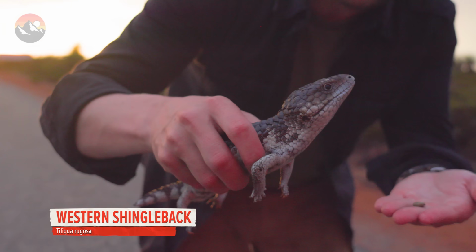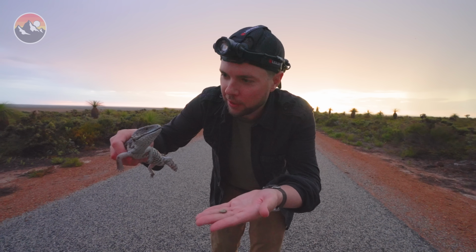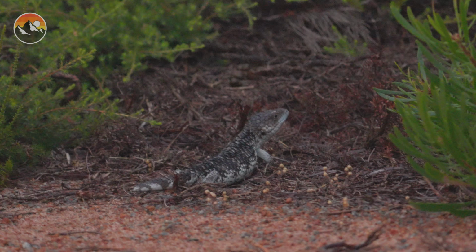We're not exactly looking for shinglebacks, but this one was crossing the road, so we wanted to move him out of the way. You're welcome. All right, let's let you go off the road so you can continue on your way, and we'll continue on ours. This rain has the animals on the move.